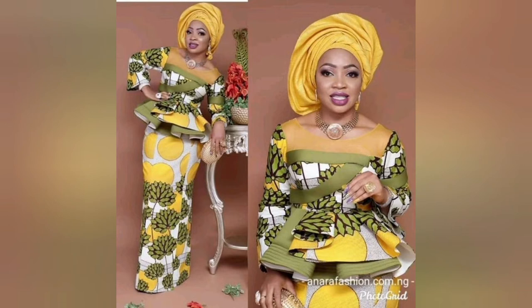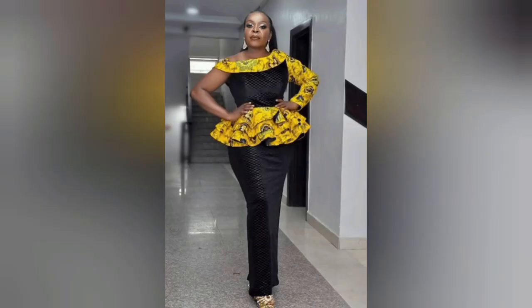Look at this beautiful skirt and blouse. This place is a place where you get to see nothing but beautiful and latest African clothes and styles.